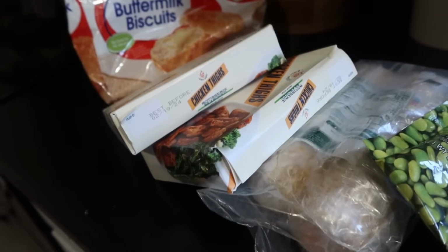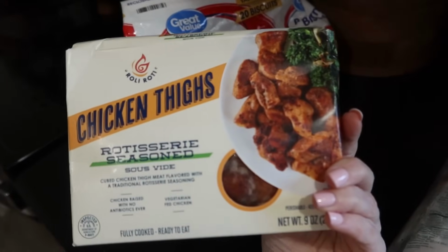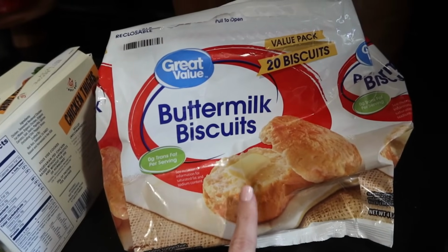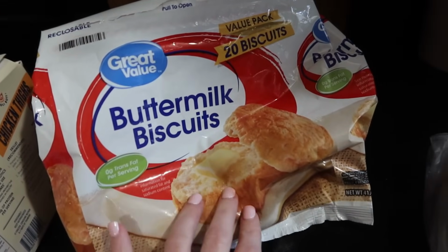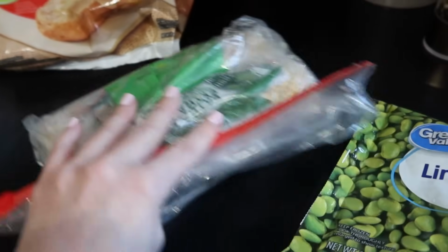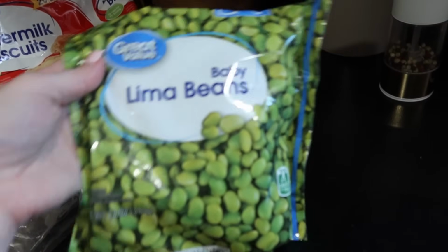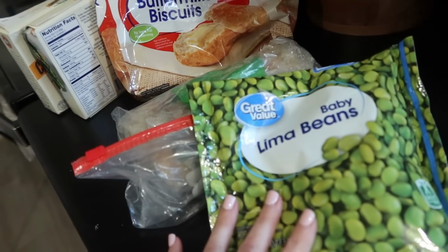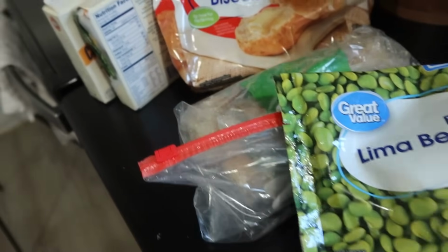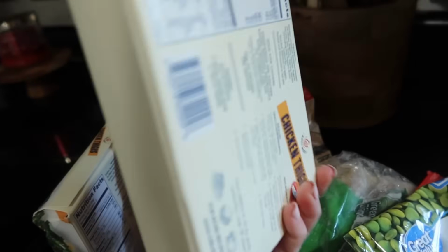So this is what we're going to have for dinner tonight. I've got these two boxes of rotisserie chicken thighs from a Hungry Root box. I've got 4 biscuits exactly left in this bag, so we're going to pop those in the oven. Got some corn on the cob I need to finish, and then I'm just going to cook this bag of baby llamas, and that is going to be our dinner. So super easy. This is already cooked. You just got to pop it in the oven and let it heat through.